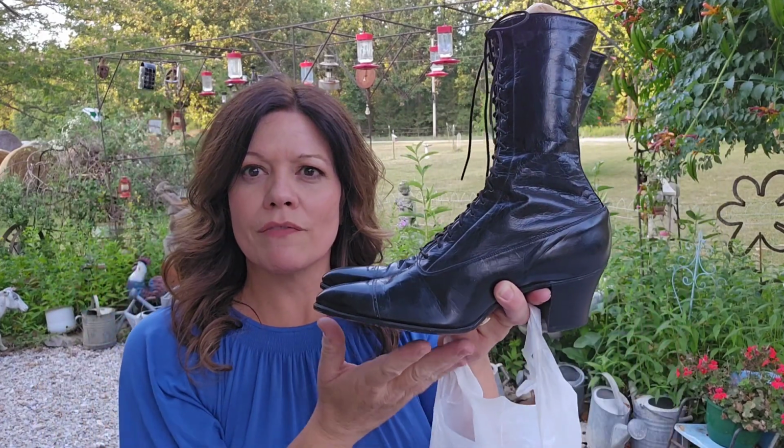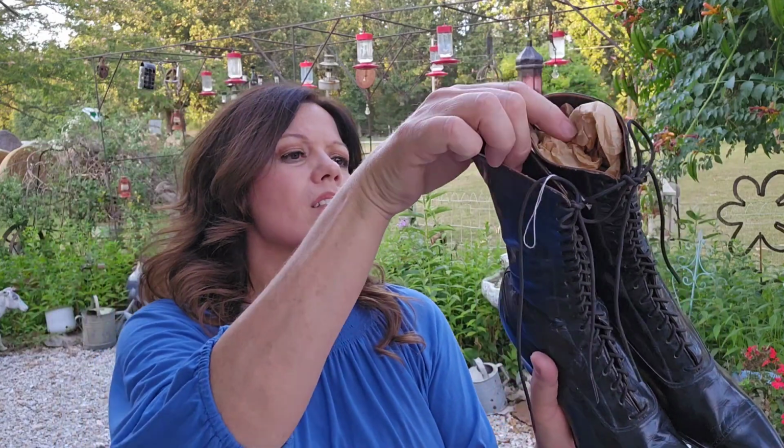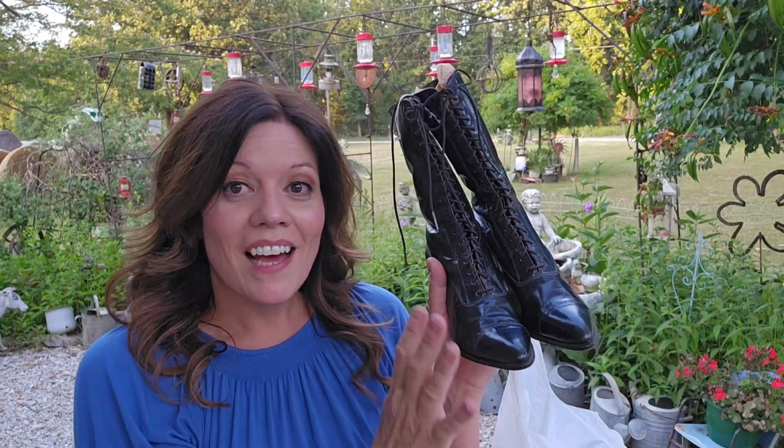Look how tiny those feet are. I can't even imagine getting my foot in there. They're so narrow. I've got like wide feet. I don't even know how they wore these. Anyway, he got me these. I absolutely love them. Now let's take a look at the things I picked up at the thrift store.